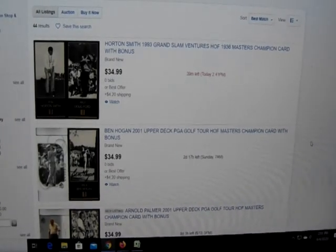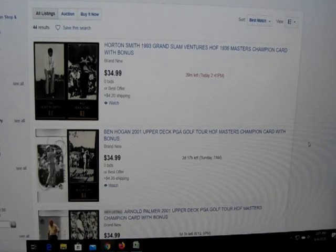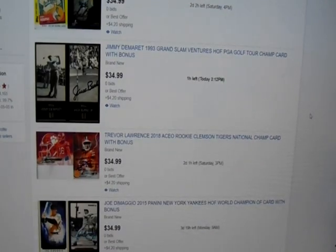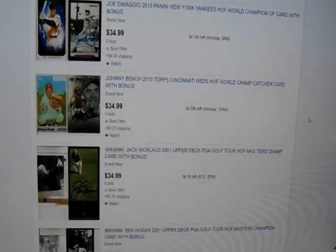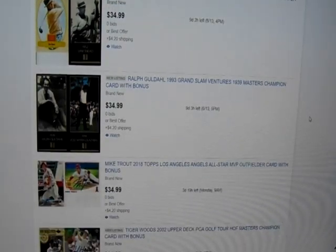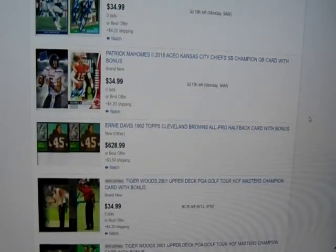Alright, so this next one is a little bit different. This isn't a huge seller. They only have about 44 auctions, but this is something that I've never seen before, and it just boggled me when I unearthed this. And this is something I want to credit the forum again. I did not find this seller. This was somebody else saying, "Hey, take a look at these."